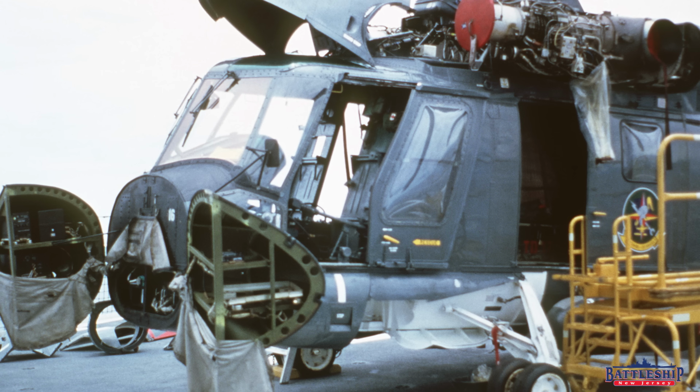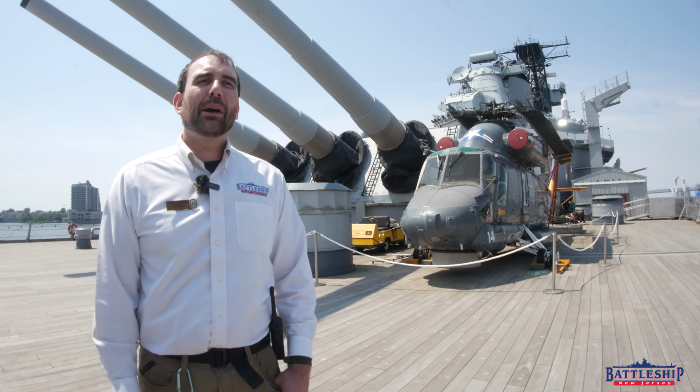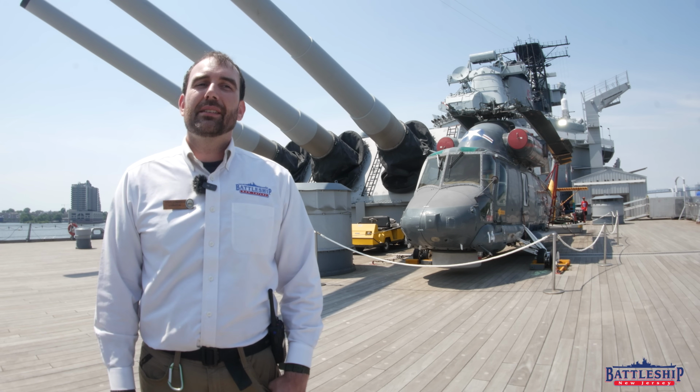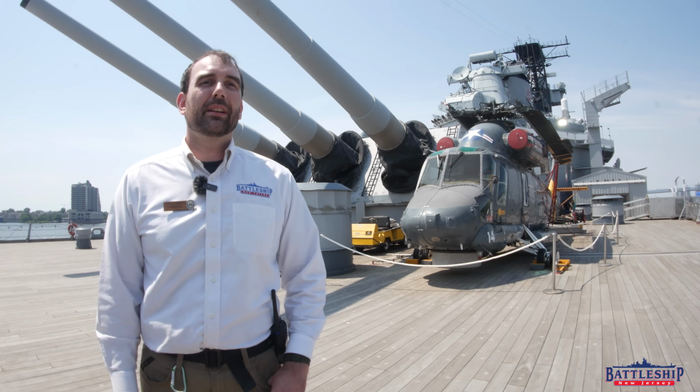I imagine that the difficulties with both landing on board and the maintenance to the aircraft led to them not embarking aircraft during future deployments of the battleship, and I suspect none of the other Iowas ever had an embarked helicopter during the 1980s. Iowa might have, but certainly by the time that Missouri and Wisconsin were reactivated, they did not have helicopters permanently embarked.